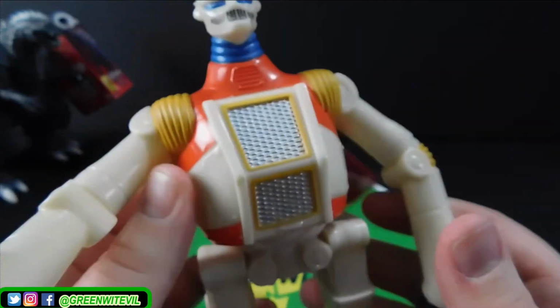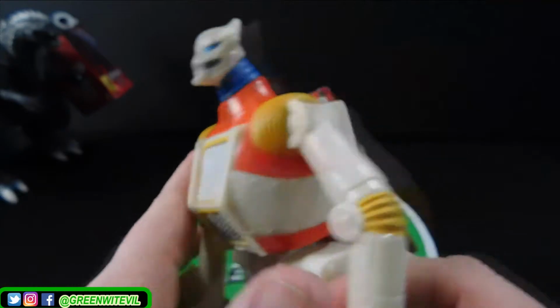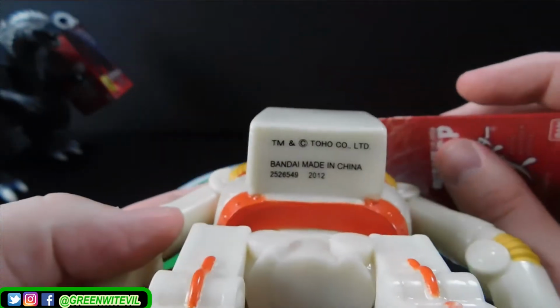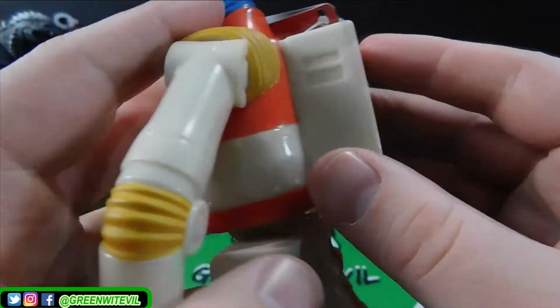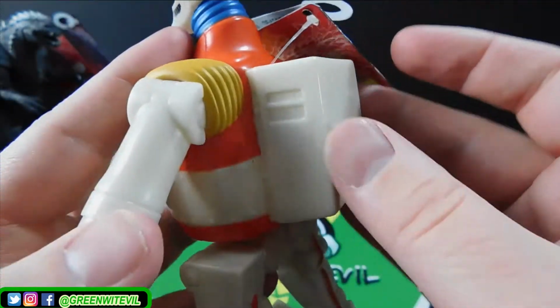It's pretty dope. And like I said, the pilot, I believe, chills in his chest area. And I think that his back here, this is his battery pack, as you can see the tag right there. Look at that. That is awesome. Made in China. Toho code. But yeah, right here, this is, I'm assuming, a battery pack. It might be just a legit backpack.